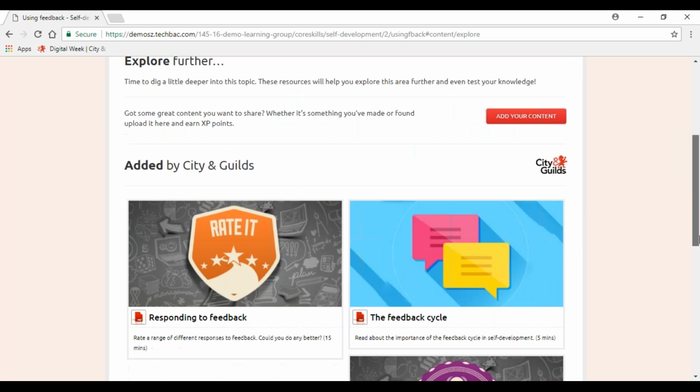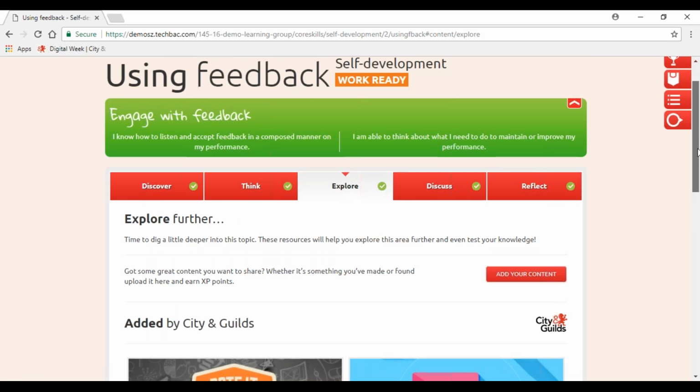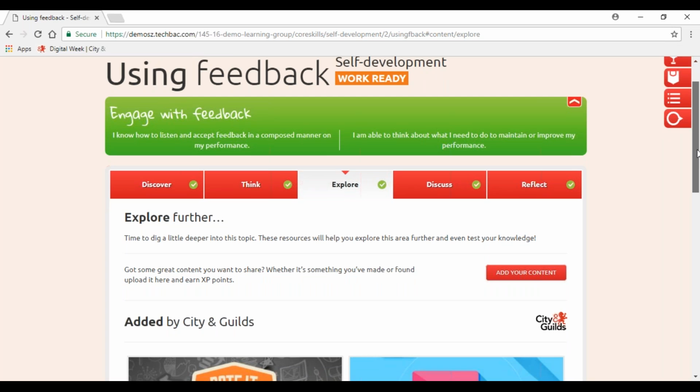Okay. After they've worked through all of those, and you'll notice at the top that it says they can add their own content, they do gain XP points for adding their own content. Again, tutors can manage and view all of these things that the learner has been adding. Tutors can also add their own content. A lot of centres have been using it to contextualise resources, so add in perhaps documentation or web links on using feedback, but based around that particular curriculum area.